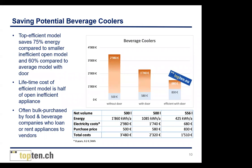For beverage coolers, it is very similar. The top efficient model saves 75% compared to an open model that is compliant with the minimum energy performance standards, and still about 60% compared to an average market appliance. Though the initial purchase price of the efficient model is higher, the lifetime cost is only about half that of the inefficient open model.